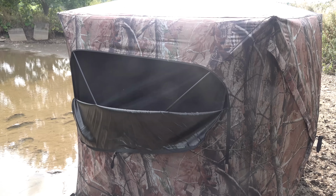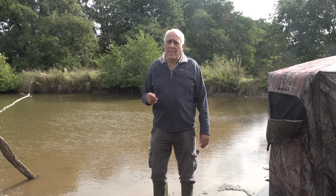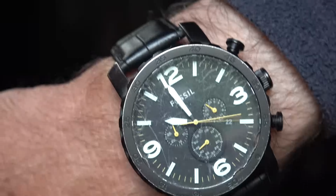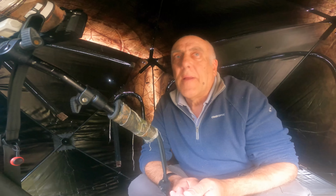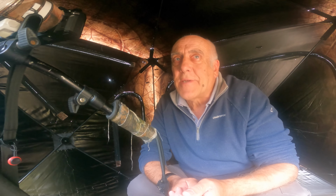So all I've got to do now is get in the hide and see how long I have to wait before a kingfisher comes and lands on that perch. So we're getting in the hide just before 10 o'clock in the morning, and we'll time it to see how long we have to wait. I can hear a kingfisher. It's very noisy again, just like yesterday. I haven't seen it yet, but it's over on the other side of the water.